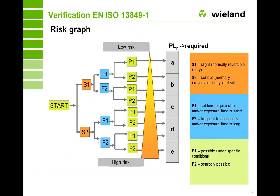The main standard people use at the moment is 13849, and that's because it covers all aspects such as electrical, mechanical, pneumatics, hydraulics, whereas 62061 covers purely electrical. There are cases for using either; both can be used. Both systems use what's called PFH, but there are subtle differences between the two. We're going to focus for the next 5 or 10 minutes on 13849 specifically.